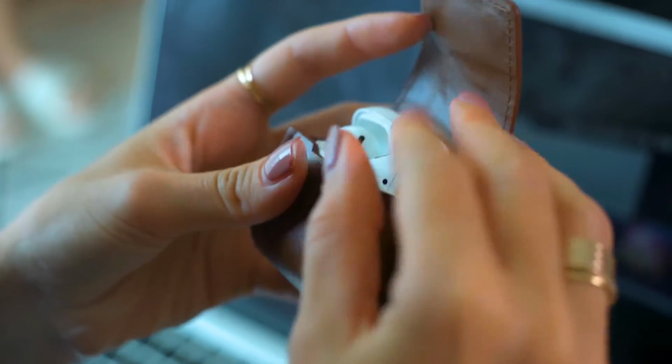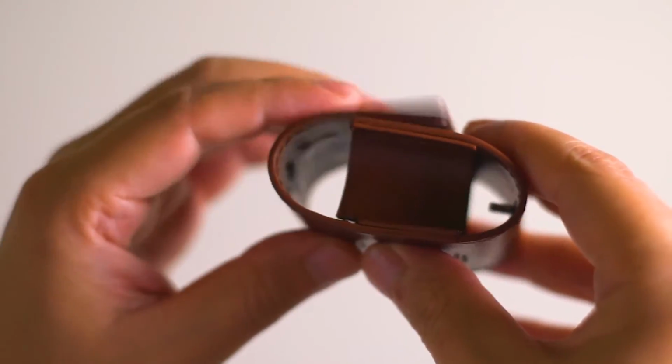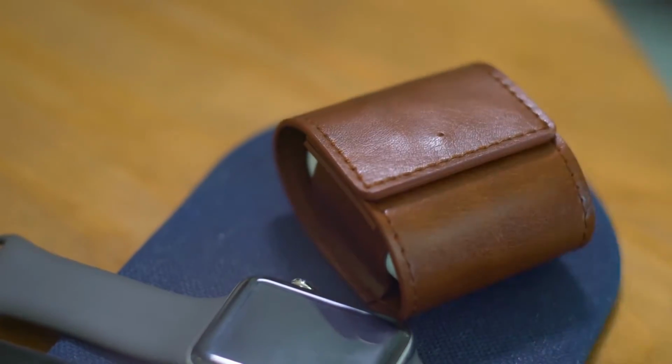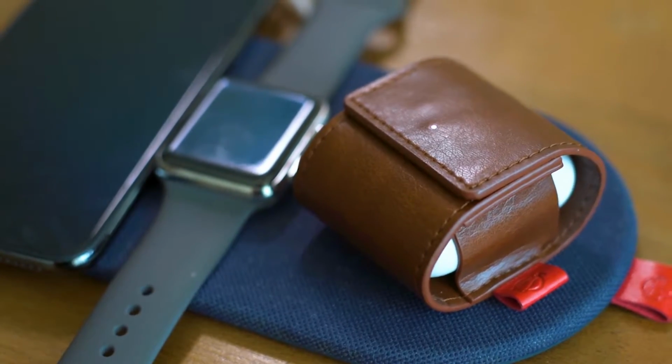For the AirPods, we have a really unique solution. This simple-looking synthetic leather case may look ordinary enough. We have managed to hide all of the electronics within its 2 millimeter thick skin. It even has an indicator LED to show that your AirPods are charging.